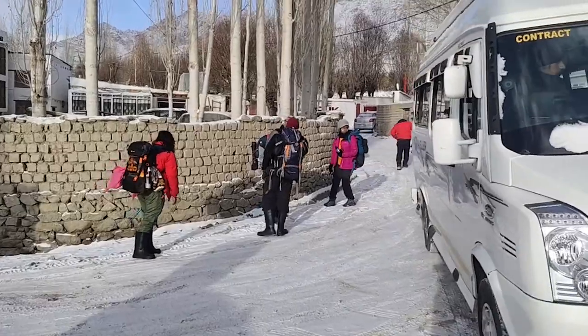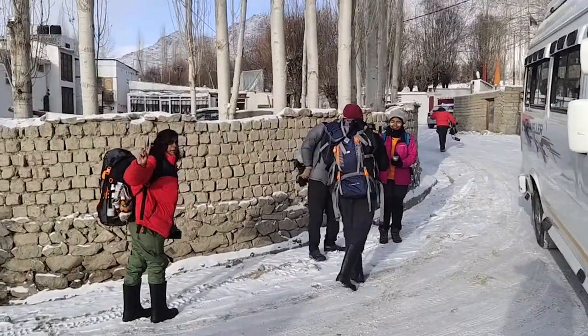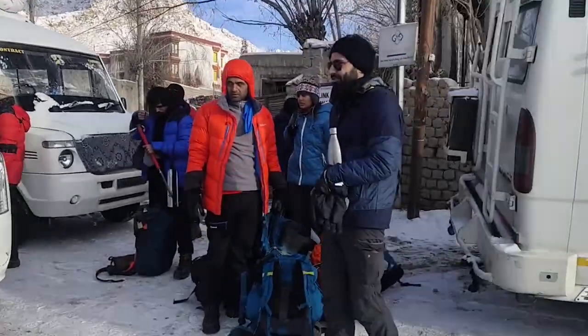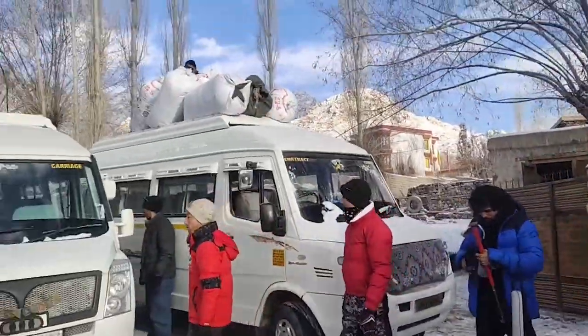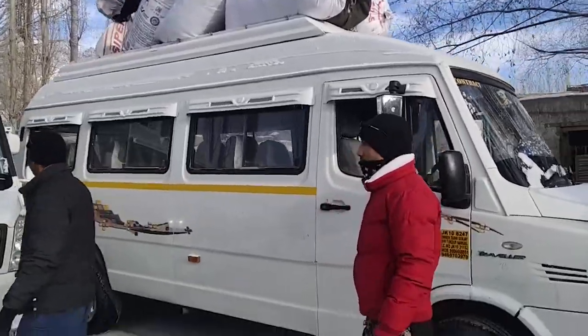So we are all set to leave for the Chadar Trek. Our vans have come in, they are loading the luggage. Check it out. All of us are excited. Last night the temperature at Chadar was minus 37. That's what we came to know. That's all our ration, all our sleeping bags going in this vehicle.